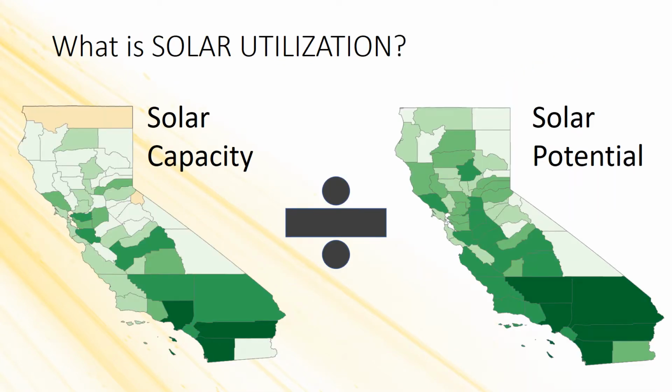Now that the two measures are in a similar format, we can apply the ratio with little manipulation of the data. To understand how much of the available solar each county is using, we divide solar capacity by potential. This simple calculation provides us with the ratio that we have termed solar utilization.